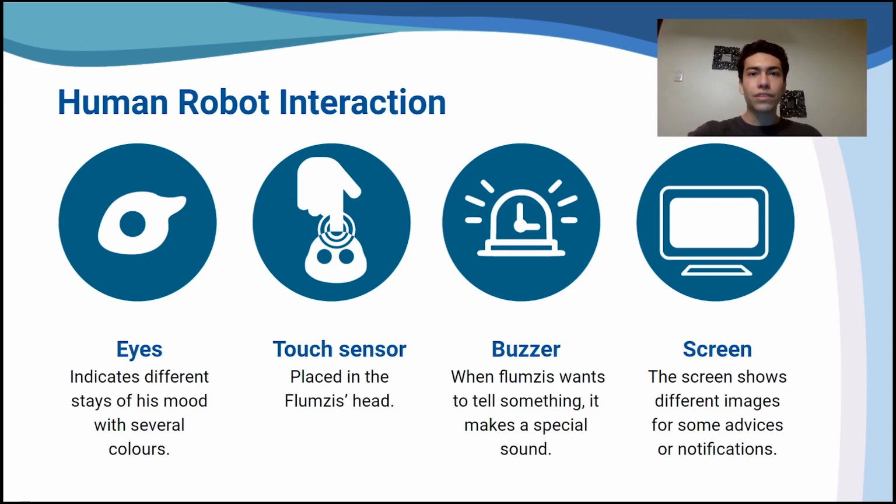It works in order to notify Flumzis when the user heard the alarm sound and stop it. Also, when Flumzis wants to tell something, it makes a special sound to attract the attention of the user. Finally, the screen shows different images for some advice or notifications, and textually shows you some recommendations.